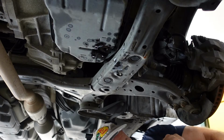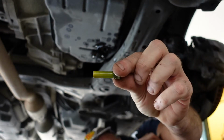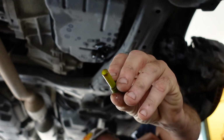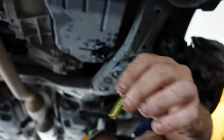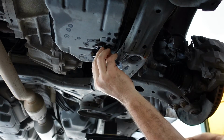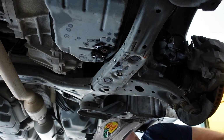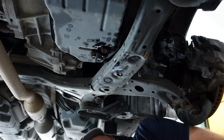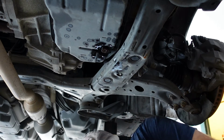Alright, so now this is the fill level tube, which is just a little tiny hunk of plastic with a hex in it. And that is up above the actual drain plug, which I'm just going to stick the drain plug back in there to stop it from dripping a little bit. See if we can bust this pan off.